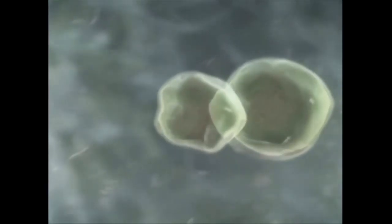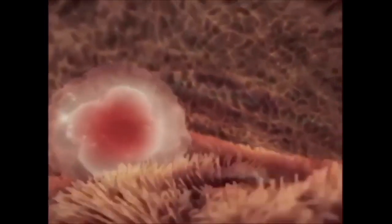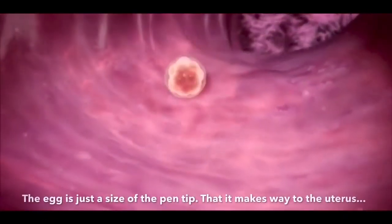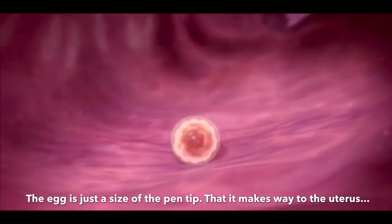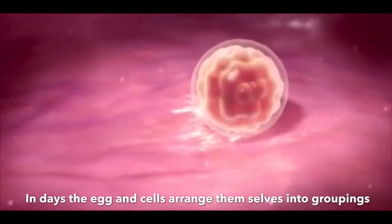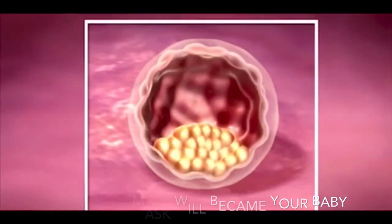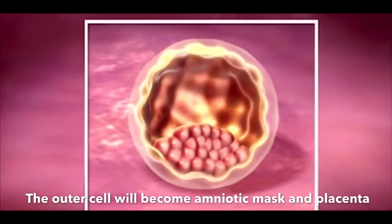The father's genetic material merges with the mother's. A new and unique cell is created, the fertilized ovum. At this moment, almost all of the future baby's features are determined, and fetal development begins. The egg is just the size of a pen tip as it makes its way to the uterus. In days, the cells arrange themselves into groupings. The inner cell mass will become your baby. The outer cells will become the amniotic sac and placenta.